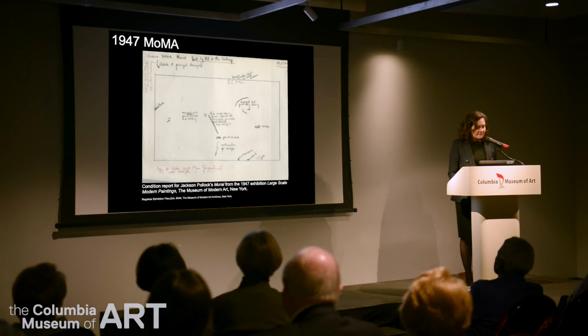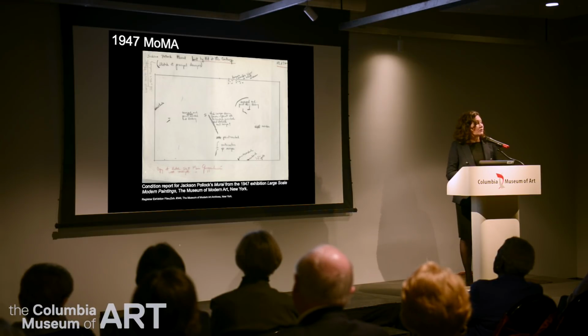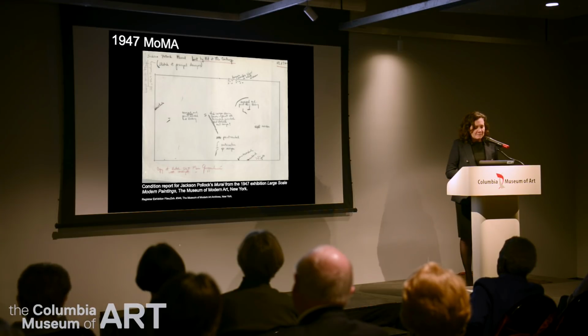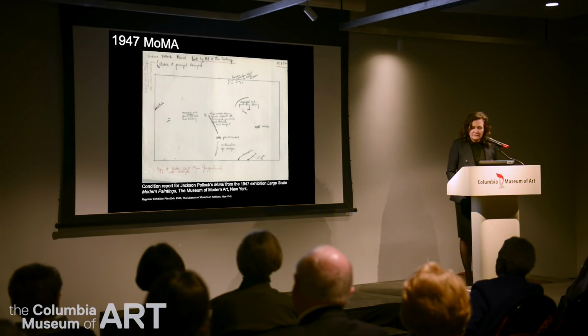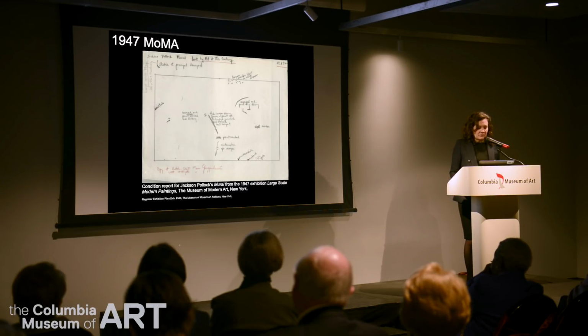And this is actually a condition report from the 1947 exhibition. When paintings travel, it's very typical that they receive a very detailed description of exactly what the issues are from a condition standpoint. And barely 4 years after its creation, you can see that Mural already had myriad small scrapes, cracking, and flaking paint. One mark is noted as a possible nail scrape. Large paintings like Mural often lead very difficult lives.